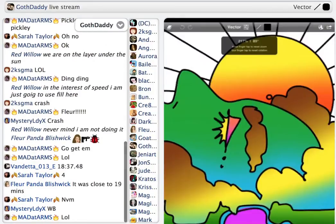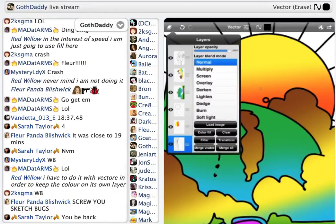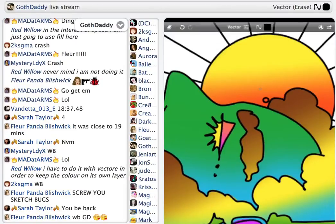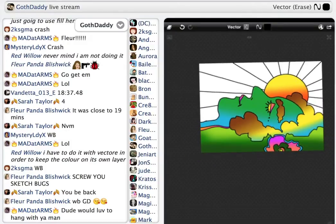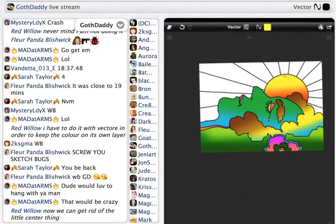Hello again. Okay, vector. Gonna go into erase. Freehand. Get rid of that little center thing. Come on, where are you? There we go. So we don't need the center. That was just so we could roughly get all the things in. All right now. Vector goes in over. You want the fill on.